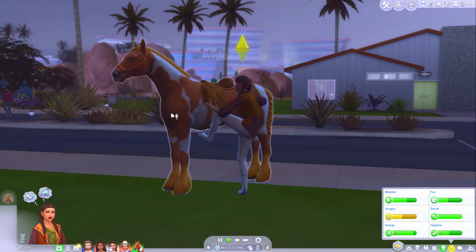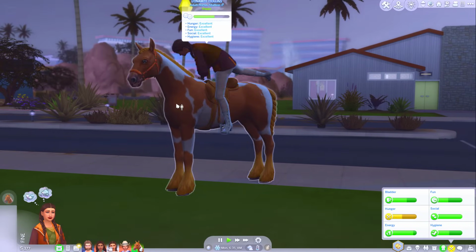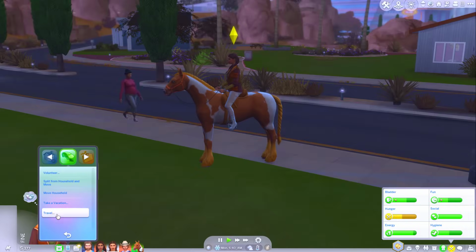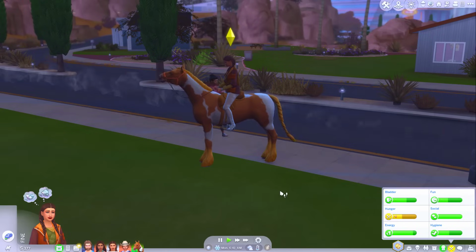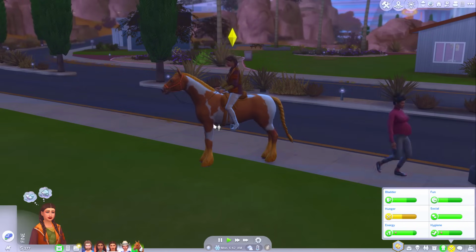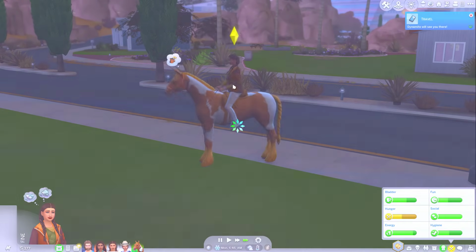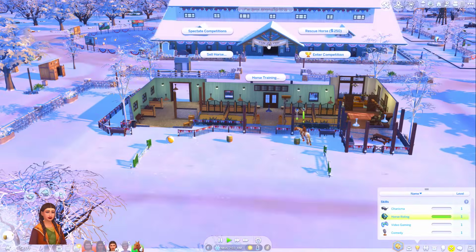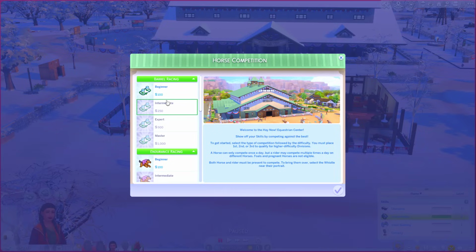I think we will practice a bit more. We'll practice some more barrel racing and then see if we can enter a competition. We do qualify for the Western Pleasure intermediate level, but I don't know if we've got the skills for something like that, so we'll have to see. For now, let's just practice some barrels. And then I will take a look at which competition we're better off entering today.